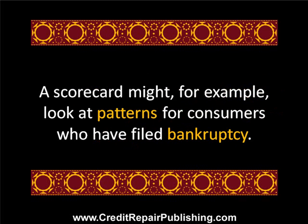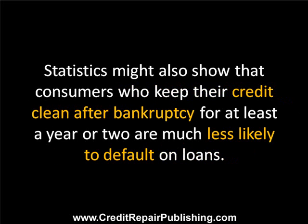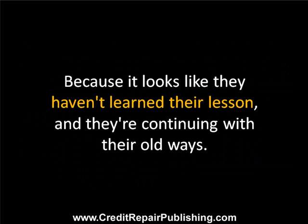A scorecard might, for example, look at patterns for consumers who have filed bankruptcy. Statistics might show that if a consumer has late payments within a few months of bankruptcy, they're highly likely to have even worse credit problems in the future. Statistics might also show that consumers who keep their credit clean after bankruptcy for at least a year or two are much less likely to default on loans. This means that consumers on the bankruptcy scorecard who have late payments popping up within a year or two of their bankruptcy will likely see their score drop even more and will have an extremely difficult time bringing it up from there. Why? Because it looks like they haven't learned their lesson and they're continuing with their old ways.